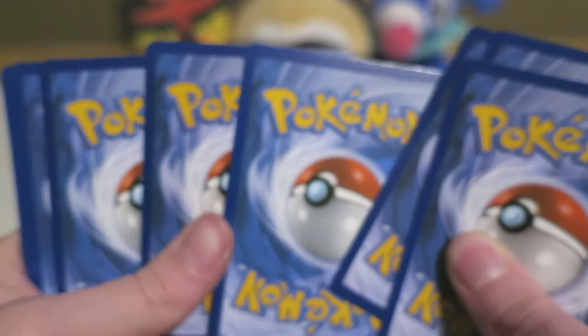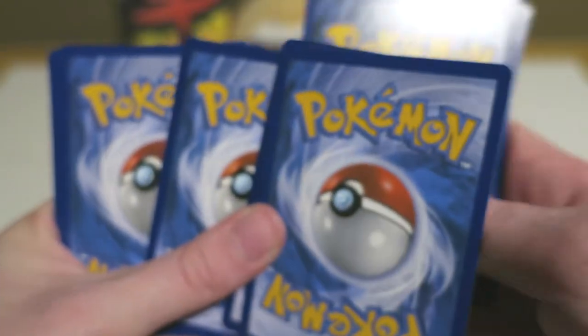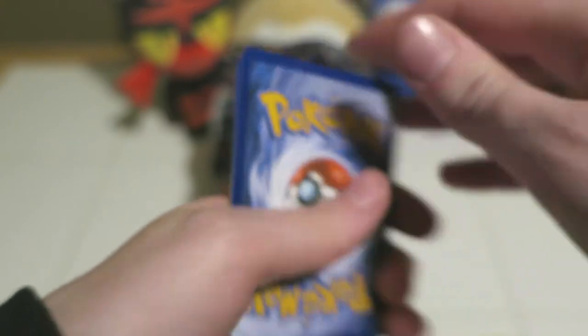Probably won't be doing pack openings very often because I don't have money. We just were like, oh, let's get cards. But that's not really gonna happen ever. It's never going to happen ever again.